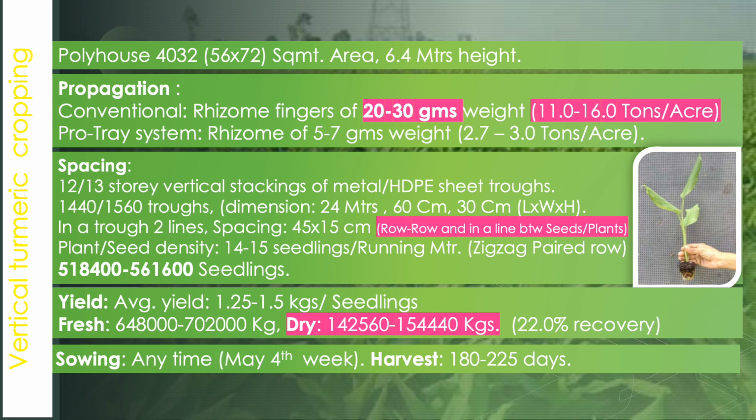The seed or seedling density in a trough is 360. For a layer, it is 43,200. For 12 layers, 5,18,400. For 13 layers, it is 5,61,600.